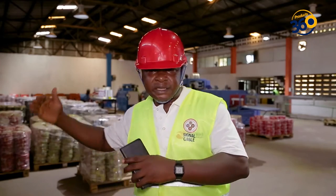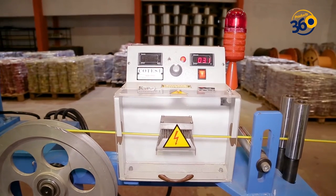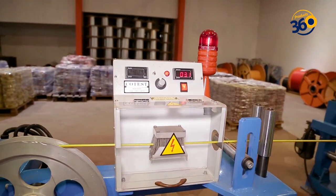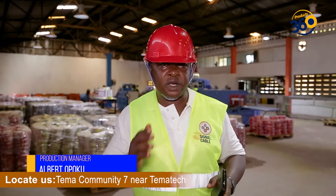And then at the end of the cooling, it passes through a very important machine called a spark tester. This spark tester will detect every small spot or hole on the cable and then give an alarm. It means that portion of the cable insulation is not good. So quickly you have to stop the machine and take that portion off.